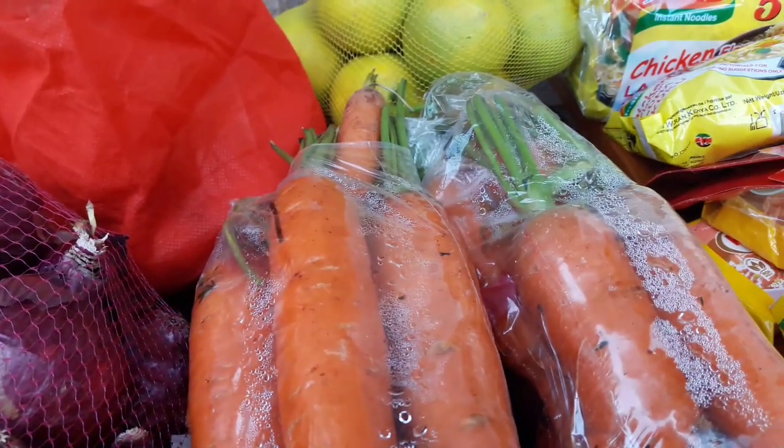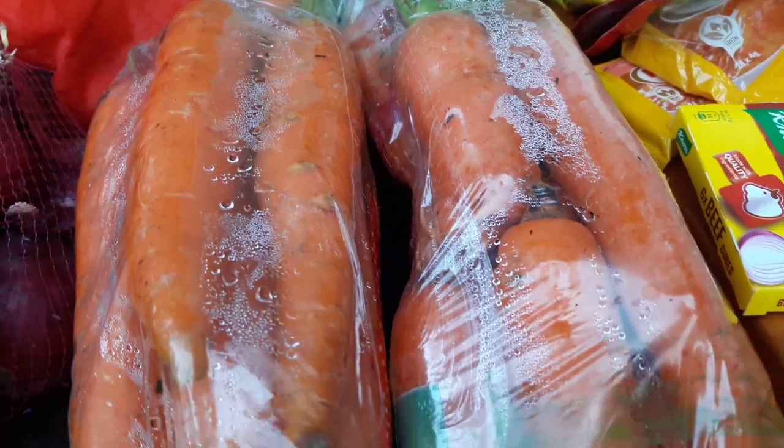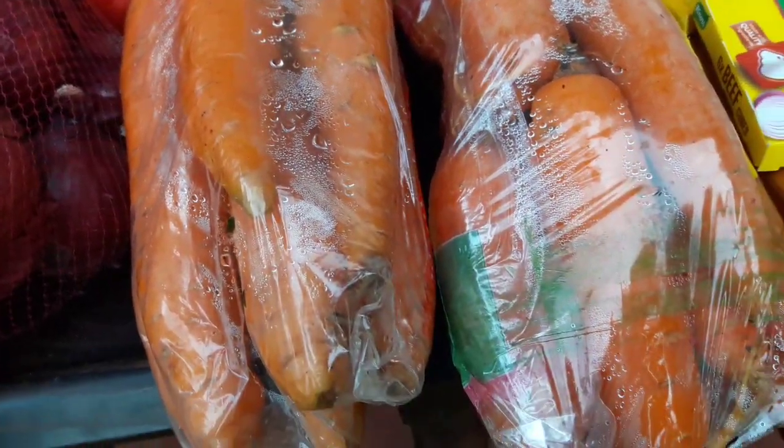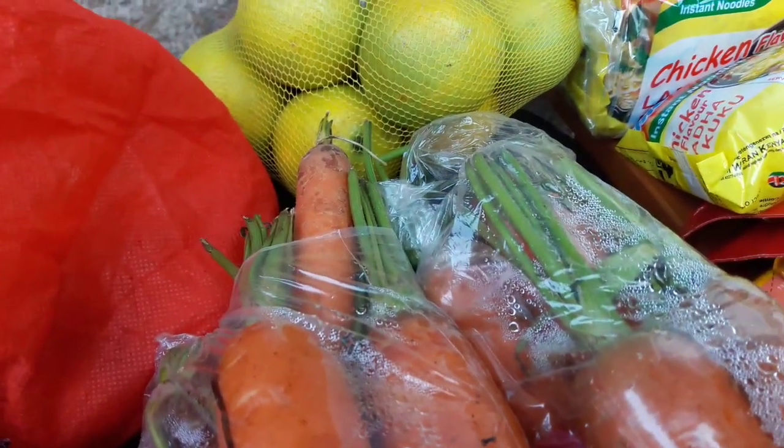These are fresh carrots over here. I'm also happy about these carrots. All these carrots are worth 100 bob, so it's such a bargain and I'm so happy about it.